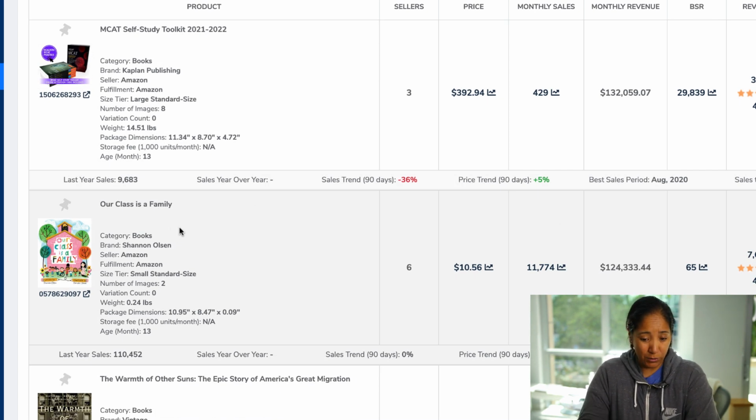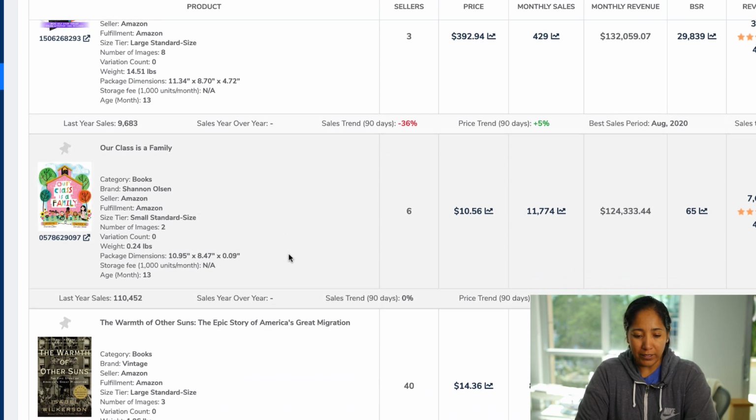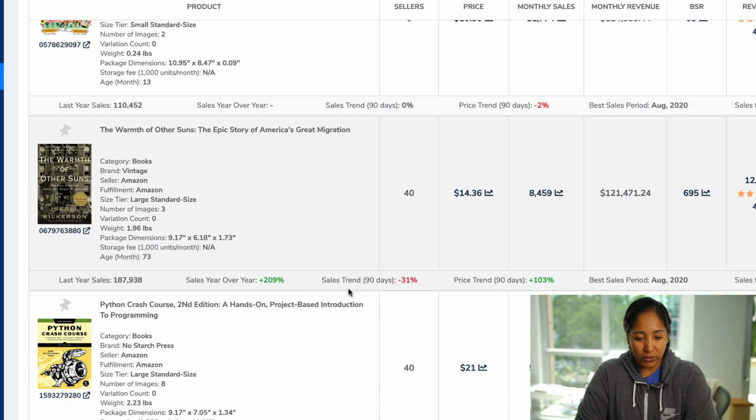Our class is family, which obviously is showing kids are going back to school, and what better way to show them and teach them how they have to act than tell them this in a story. So obviously that would work out very well. A coloring book based off of going back to school, something of that nature will work out really, really well.